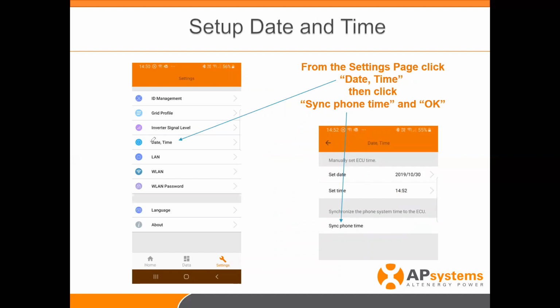The first thing you want to do when you get to site and get this going is go to the date and time section under the settings tab. You can see there are 3 tabs here: home, data, and settings. Under the settings tab, you can manually enter the time, or just click on sync phone time. Your phone will sync the time and date onto the device. Just that simple. One press and you're complete.